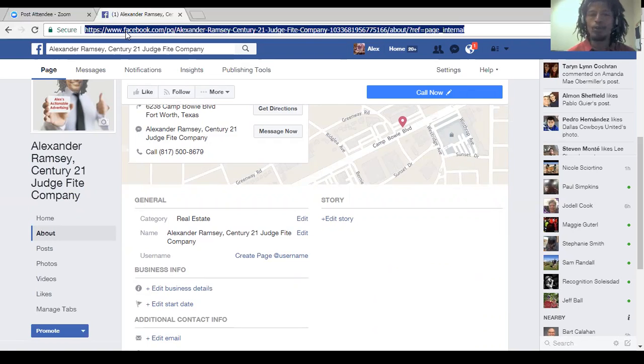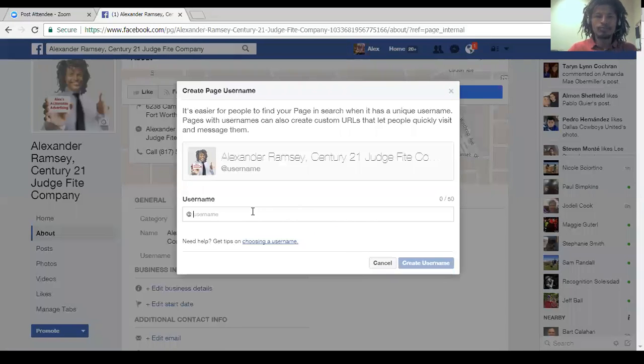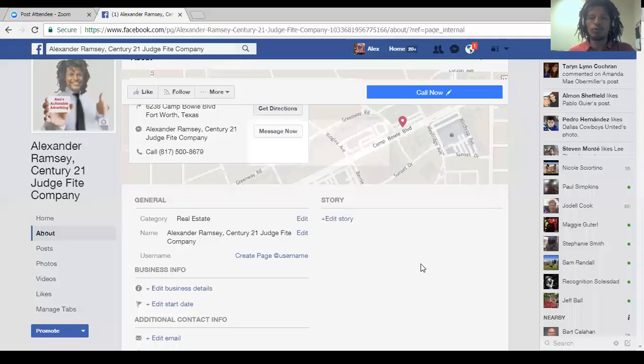Think about it in terms of, okay, how do you want to brand yourself? How are you branding yourself on a wide variety of points? Think about it in terms of this as well. And it can be as simple as just creating your page name as your first and last name. So what I'll do is click this option, and for my username, I will use Alexander Ramsey C21 JFC, and Facebook is letting me know that that's available. I'll now click create username.